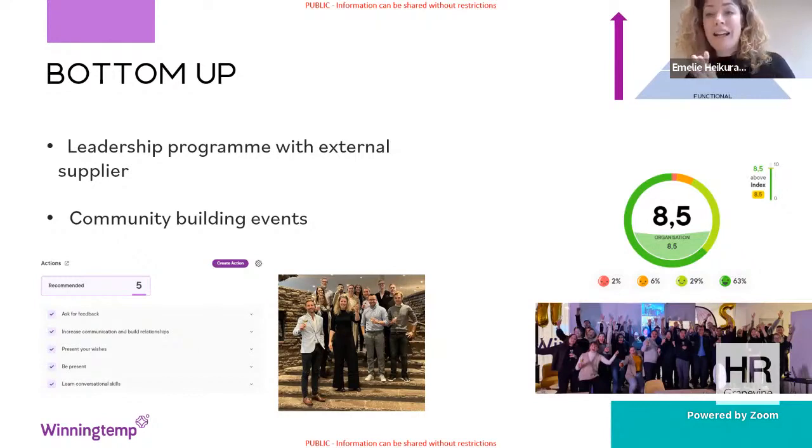And on the right-hand side, you can see where it says 8.5. That's the temperature from our custom question category about Health Days. And this, of course, gives us as a team the insight that what we did during those days was actually quite good, so we should continue doing that.